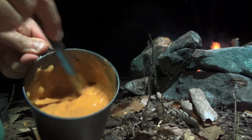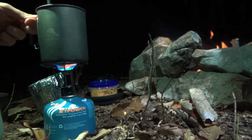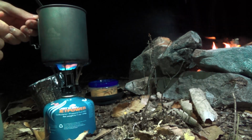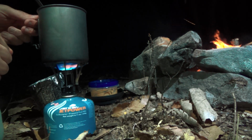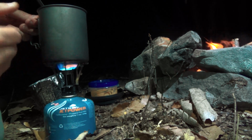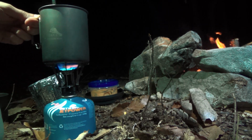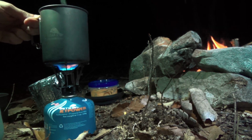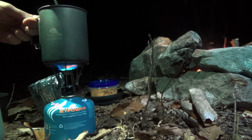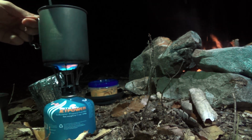Cheesy. And hot and cheesy. Didn't take too long. Constant stirring. Titanium is nice and light. That's a strength, but it is bad at heat transfer compared to aluminum or stainless steel, which obviously is really heavy. And aluminum, not too bad, but compared to titanium, usually quite heavier, but transfers heat a lot better.